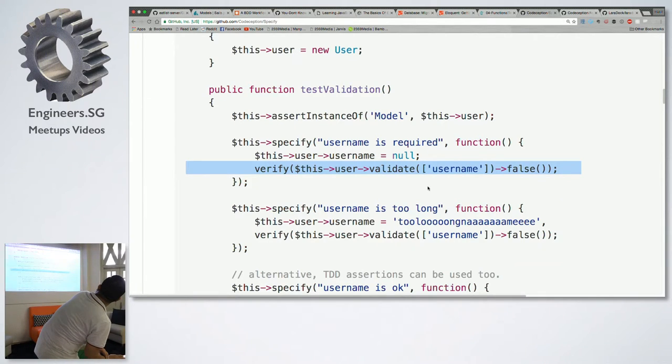Had a mistake to specify a verify function, global function. Yeah, but this is just an example anyway.